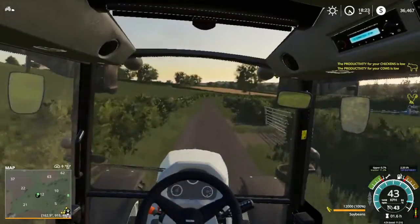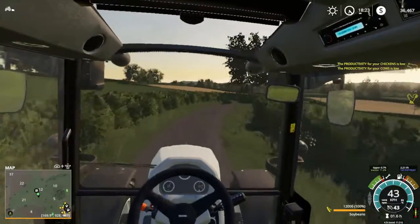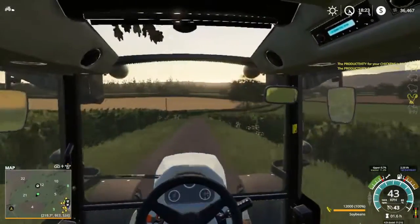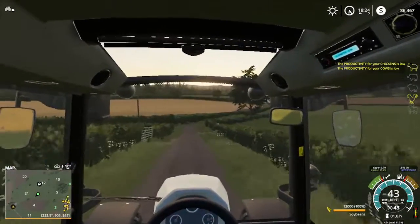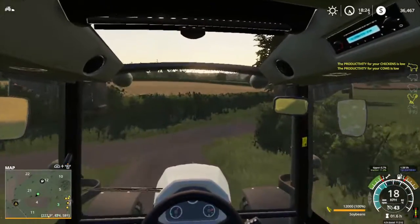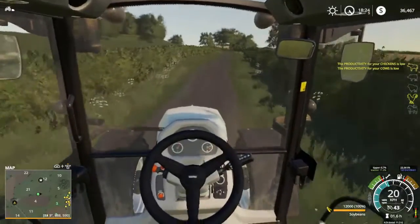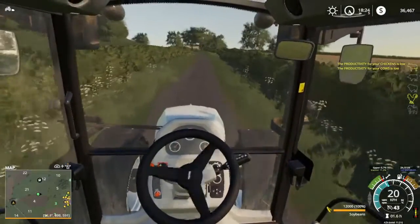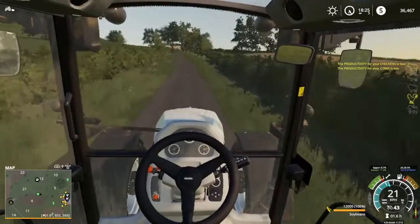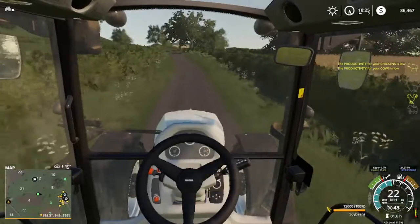We will possibly also then look at selling the grass silage we've got sitting on the trailer behind the New Holland, and that should give us enough to buy a decent loading wagon. Now, we do have quite a few options when it comes to loading wagons. Like, we've got a few options when it comes to buying pretty much everything. We've got way too many mods installed.